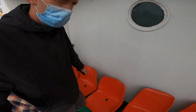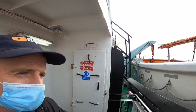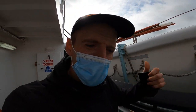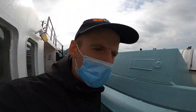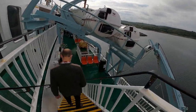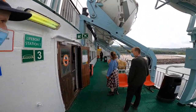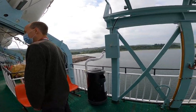Look at this, folks, loads of wee spots to sit all around the boat. This is a lifeboat. What's inside it? Some oars up there for rowing your way out of a sticky situation, folks. If the ship engine stops working, you have to row it. We need to go and get a cup of coffee, but maybe we have to get going before you get a coffee.